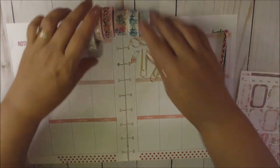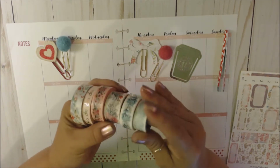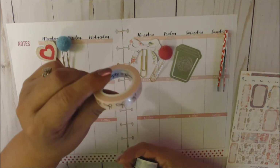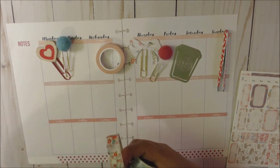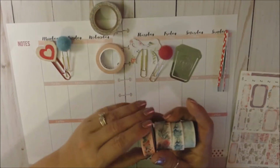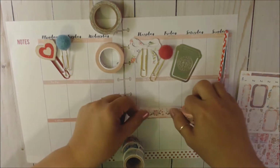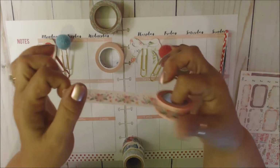As far as washi, I did pull out quite a bit because I'm just not sure where I'm going to go with this washi yet. I know I'm definitely going to use my Simply Gilded pink gold foil bow washi, so that's a for sure. Excuse me. This is a possibility, not positive. This one looks really dark, but when you roll it out and put it on the paper, it's not as bright, but I love this floral.